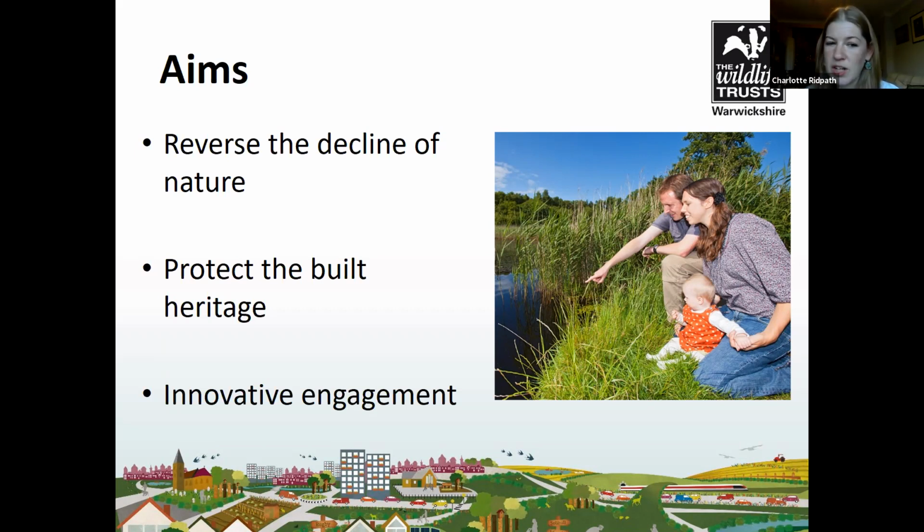In this project, we're actually also going to do some work with the built heritage. So we're going to try and protect the built heritage that's connected to the history of the river, which is quite an unusual aspect for a wildlife trust project. We don't tend to do that. We usually just go purely for wildlife. But I think because this is an urban context and an urban living landscape, we've got the opportunity to talk to people in a different way and engage with people in a different way.